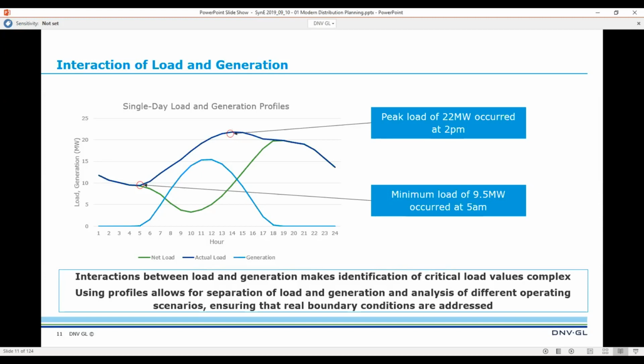And there may be other generation. In this case, we're only looking at a solar generator. We could have battery storage on there. We could have other forms of generation. So it means that we have to analyze more orders of magnitude of different time steps. And that's why Larry has created all these 8760s and 576 analysis processes in Synergi. But it causes us to have a lot more data points to look at.